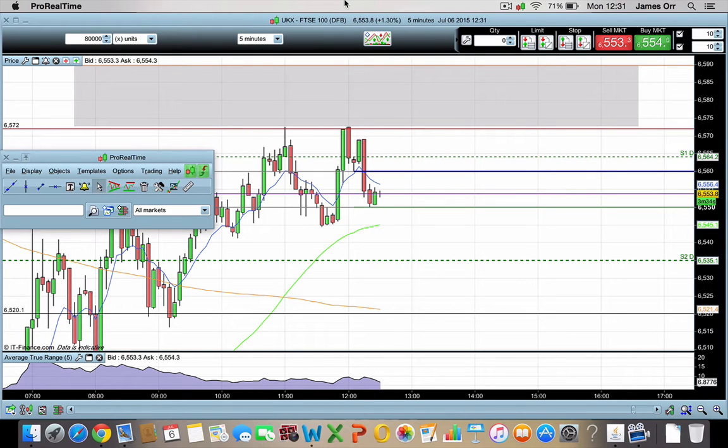Okay guys, it's Monday the 6th of July today. I'm on the FTSE here. I'm currently in a trade. I just wanted to show you this one because I've actually traded off of this zone already today, off of this pin bar. This is a very nice pin bar setup. I took the market down.